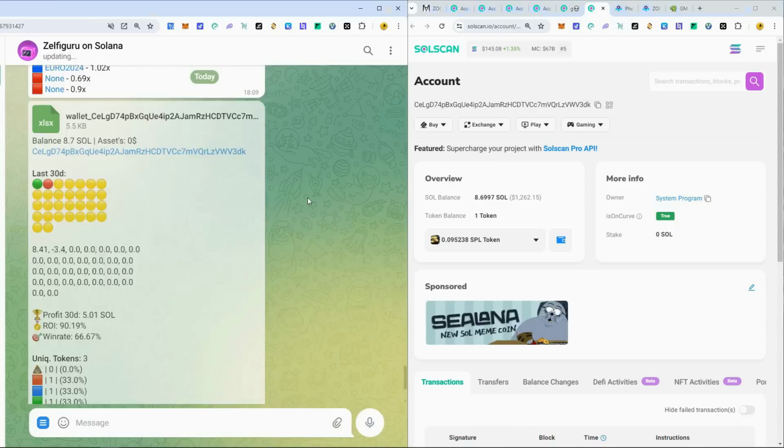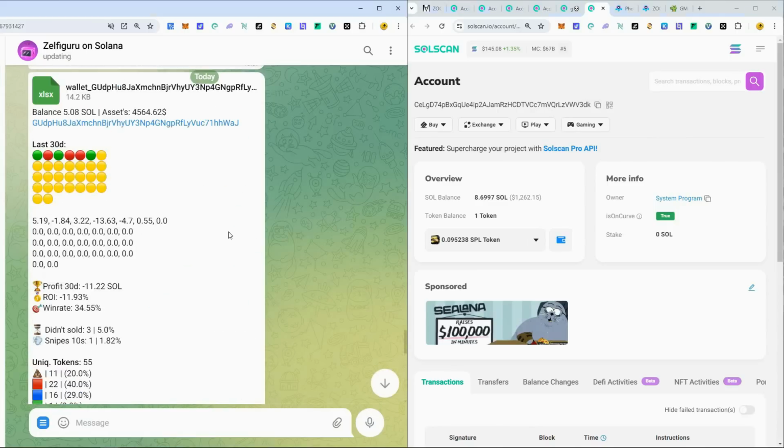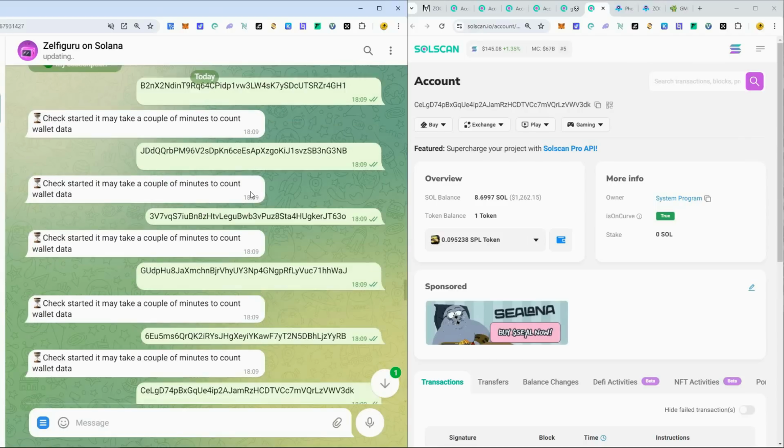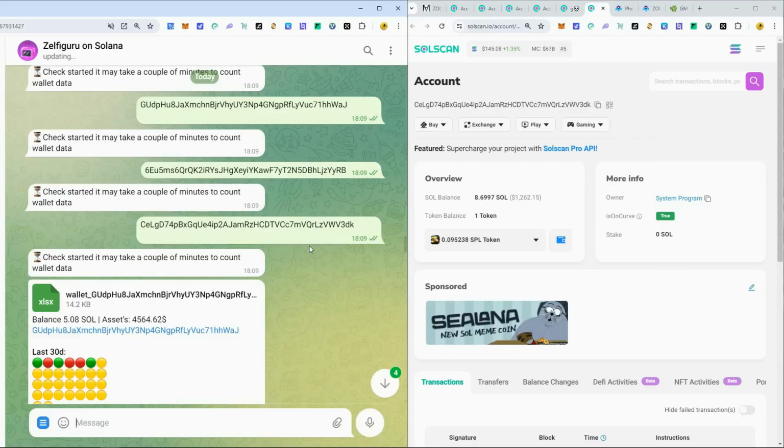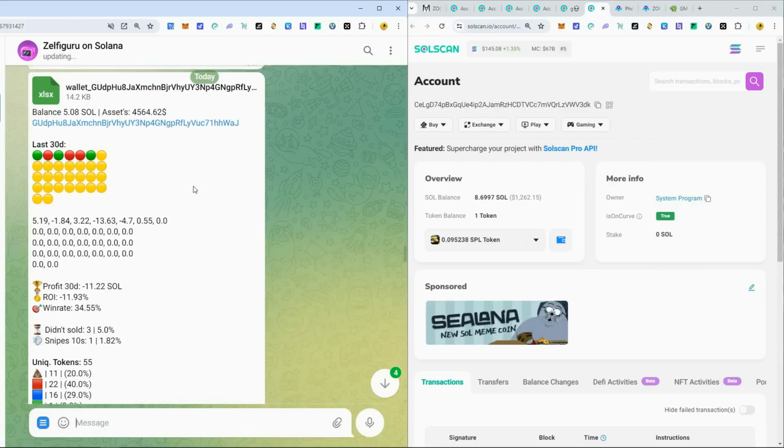As you can see, here's one that came out, and they start coming out quick, fast, and in a hurry. Okay, so let's see what this one is. Is it in order of when we put it in? No, it just depends on how fast each scan goes, depends on how much data there is to scan. So it really doesn't matter on the order. We'll just see what we got here.